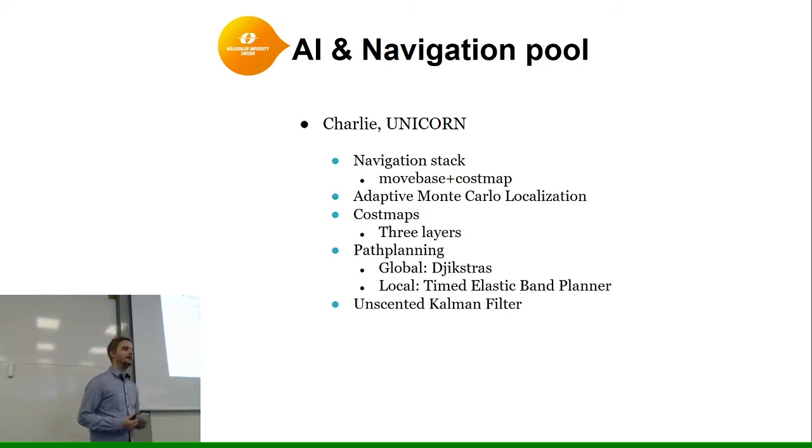For the unicorn, we use a ROS navigation stack, which consists of move_base with a costmap. The robot starts with adaptive Monte Carlo localization, guessing wildly where it is in a static map that is loaded into the robot from the start. As soon as we give the robot a goal and it starts moving, it will realize that a lot of the initial guesses were very wrong. After finding an edge in the room or a corner or something, it will make a good guess of where it is.